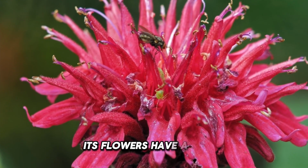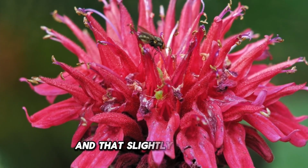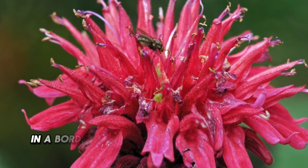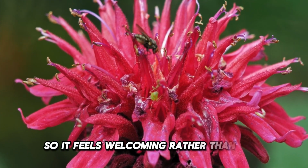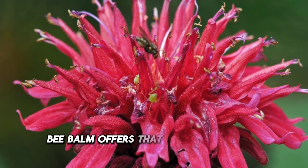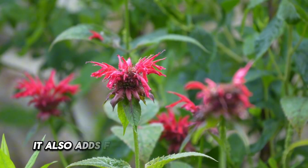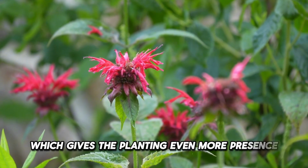Its flowers have a loose, shaggy shape that stands out immediately, and that slightly wild look is exactly what gives it so much personality in a border. For people who enjoy styling a space so it feels welcoming rather than stiff, bee balm offers that balance between beauty and natural charm. It also adds fragrance through its foliage, which gives the planting even more presence when brushed or handled nearby.